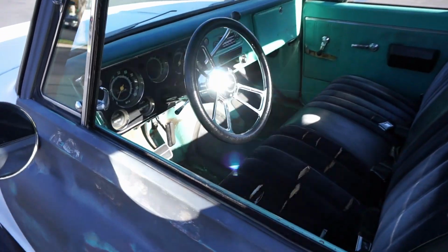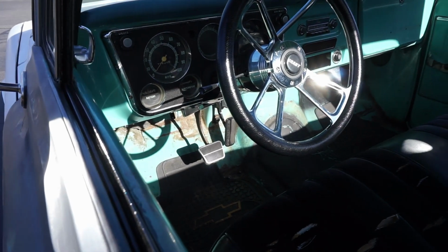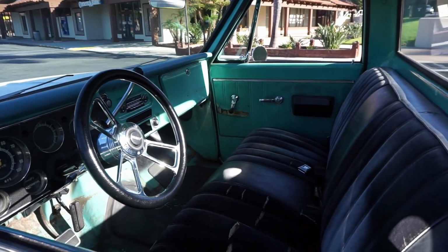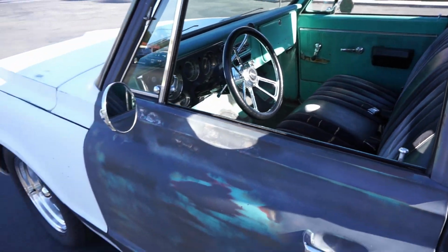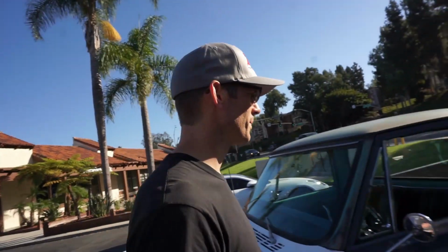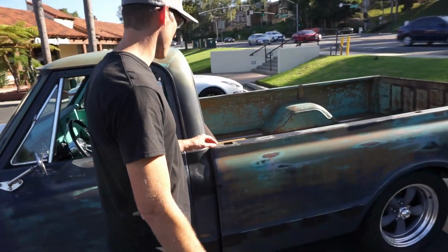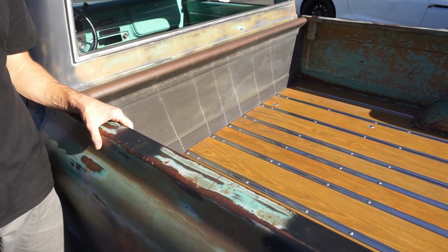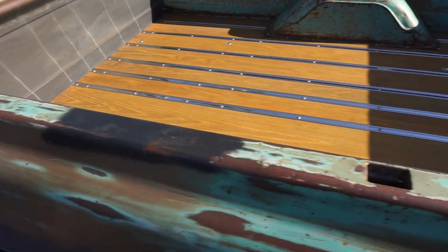Then it didn't have a bed in it, so we started the whole bodywork-ish area, putting a bed in it. You can see what it looks like now. Done a couple years ago, so it's a little weathered, but not a bad start. At least the bed's not going to fall off the truck anymore.